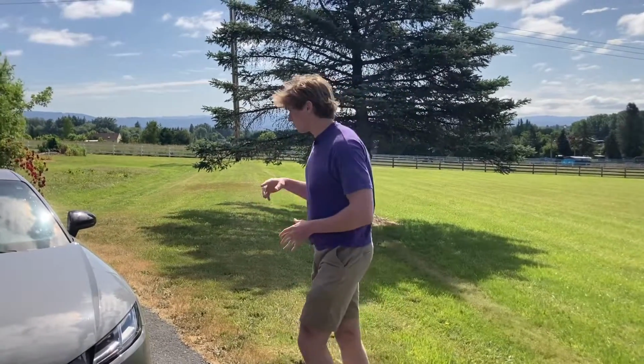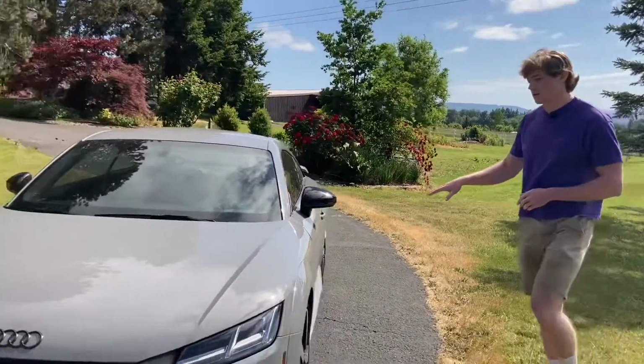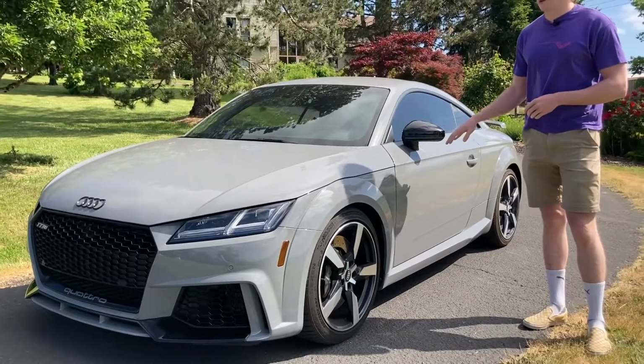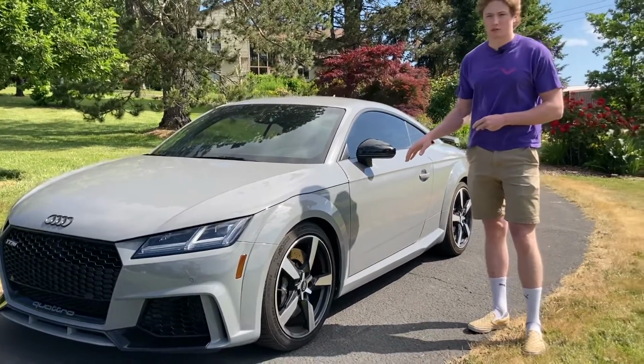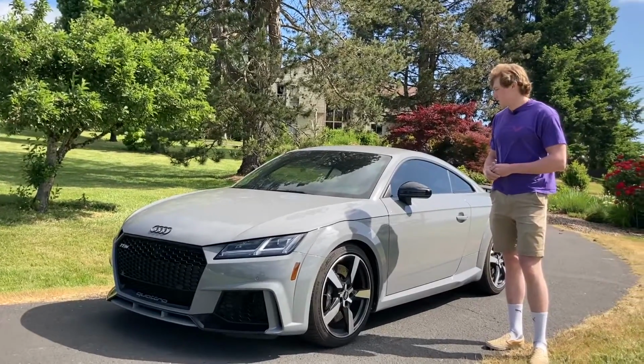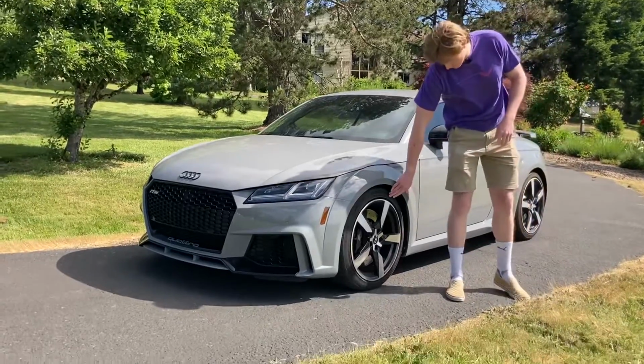Okay guys, so we're going to quickly just walk around the car, talk about some of the specs of the car. So as you guys can see, this is a 2018 TTRS, like I said. This shares a platform, I believe, with the RS3 and the engine. And it is in Nardo Gray, a pretty popular color. These are the standard 19-inch wheels.